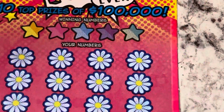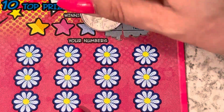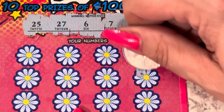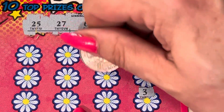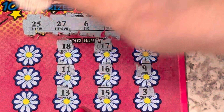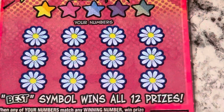Ticket number 49. We have 2, 7, 6, 27, 25, 14, 9, 3, 17, 16, 15, 18, 11, 13, 29, 19, and a 1. Nothing on that one. Ticket number 50.